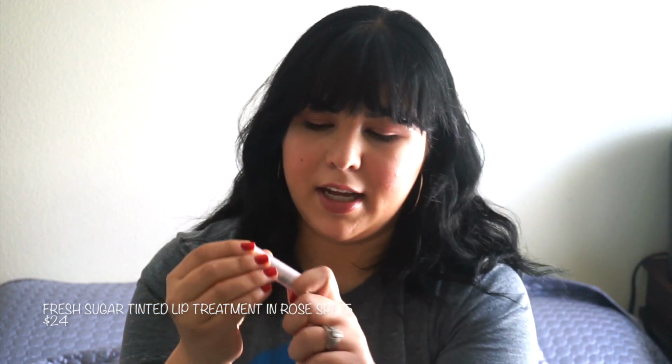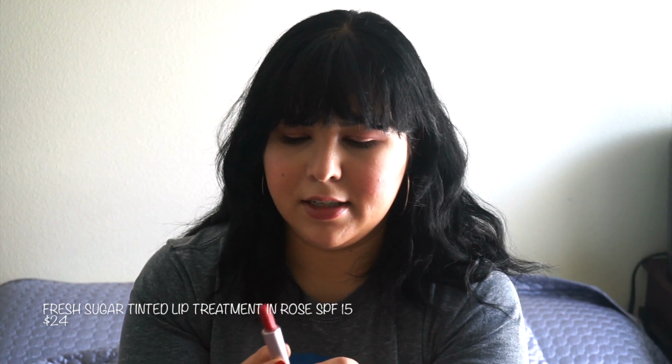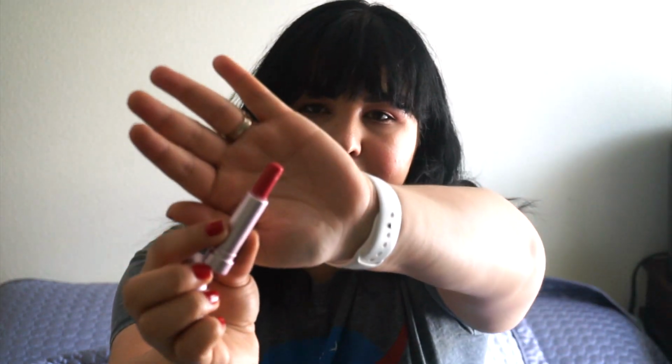And my next favorite is the Fresh Sugar Rose Tinted Lip Treatment, and I think they both have SPF. No, I am mistaken. The Sugar Advanced Therapy Lip Treatment does not have SPF. The Tinted Lip Treatment has sunscreen in it with a 15 SPF. And this one I love so much because, like it said, it's a tinted lip treatment. Is that red?